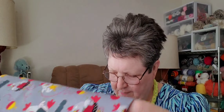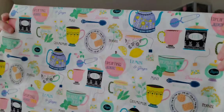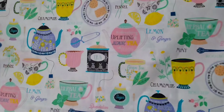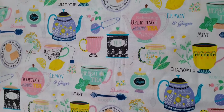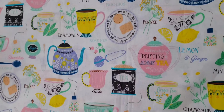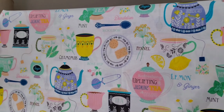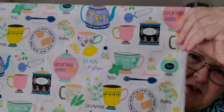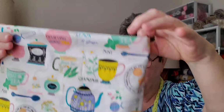So I've got that. And then I had a special request for someone who drinks tea. So I found this with teacups and teapots. It even has names of tea: mint, lemon, chamomile, all kinds of tea. So I'm going to make a couple bags out of that. I only got a yard of each.